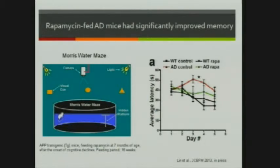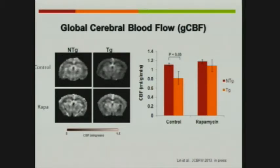So she wanted to know what's going on in the brain. So we talked together, and I put her mice into the MRI scanner, and we measured the blood flow. So you can see these four groups. The higher the intensity, the brighter, showing the higher blood flow. So you can see that the transgenic mice have significantly lower blood flow, but the other three groups have very similar and higher blood flow, you can see here. So there's no significant difference between the three, but the AD mice group has a significant reduction in blood flow. So this is very consistent with the cognitive outcome, the behavior outcome.